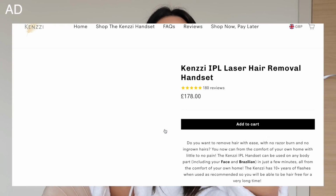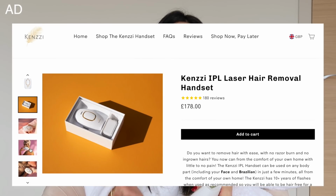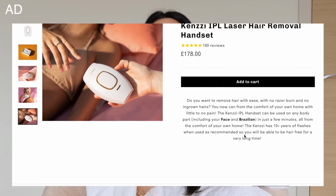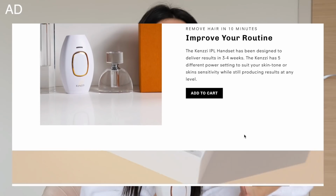But if you are darker than me, you can still use it on your skin. If you check out the Kenzzi website, there is a chart to see whether you are a suitable candidate to actually use the device. Not everyone can use it, but it caters to a lot of different skin types, which is absolutely amazing.